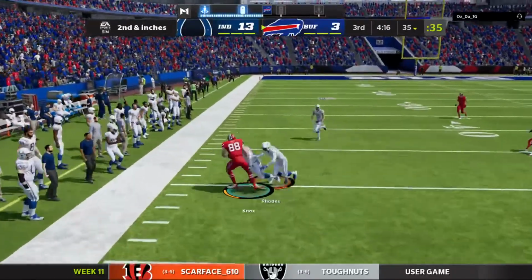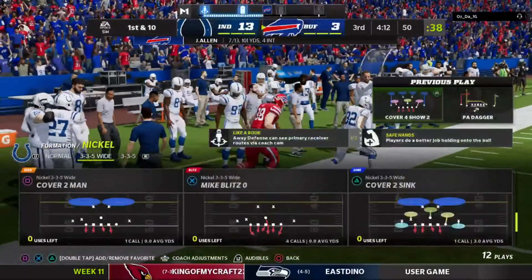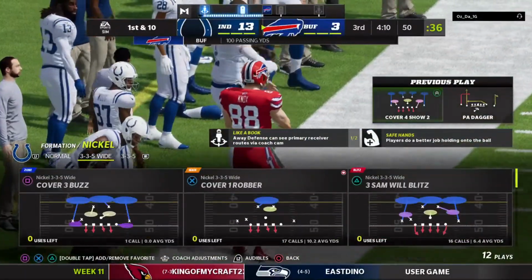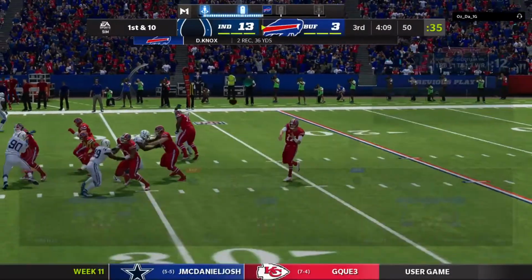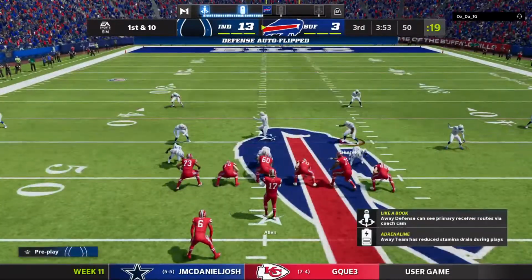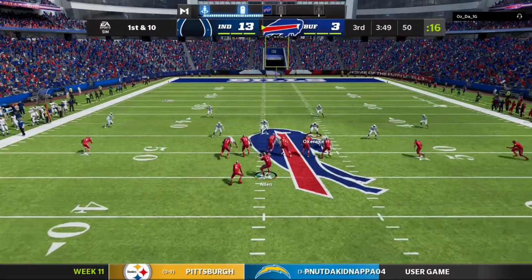Allen's throw here taken in by Knox. And he gets this one to midfield before he's brought down. Allen and Knox teaming up there for Buffalo first down. Second and short, that's a rundown, so it's definitely a good time to go play action if you're feeling it. And they do so and pick up a first down.